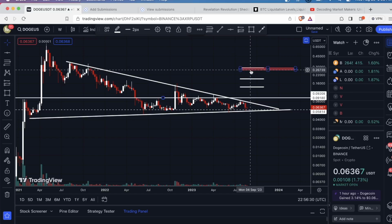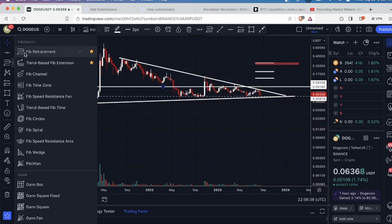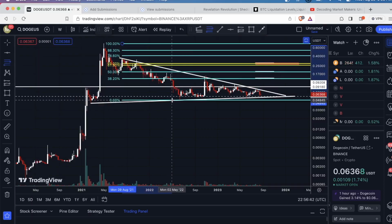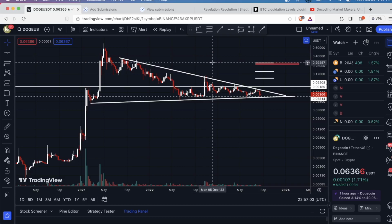0.267 and 29 cents, okay? The way I got that is I took a Fibonacci and I just ran it from the top here down to the bottom, the swing high to the swing low, and that gave me these projection levels. And they also line up with the price action. Now, I don't like to trade just off the Fibonacci levels alone, but when a Fibonacci level lines up with the previous price action, I just take the level more seriously.